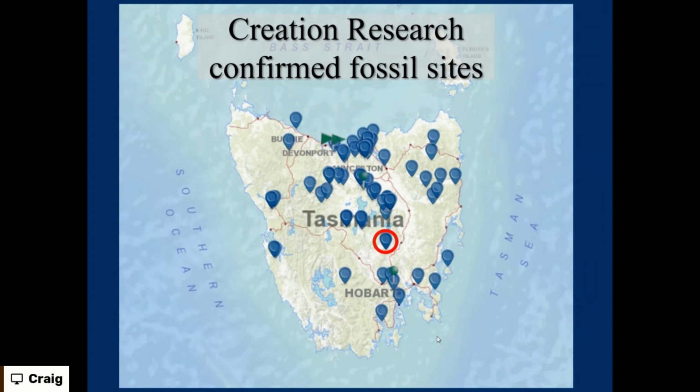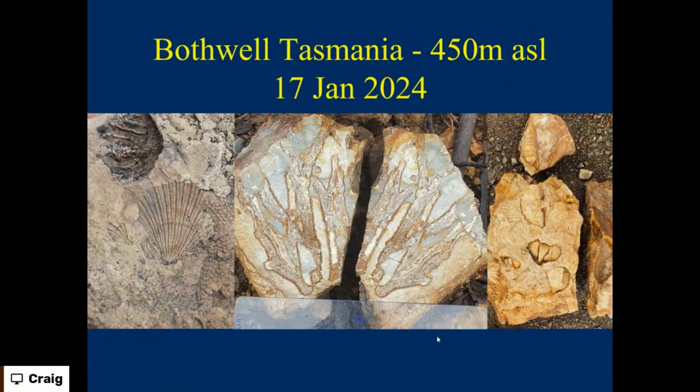This is one that I've just gone and done in the last 2 weeks. Haven't reported on it on this show previously, so I thought I'd just quickly show very typical of what we're finding in what's classified as Permian fossils. Some pecten shells there, Stenopora, which is a bryozoan coral, and some brachiopods there. That's in the centre part there at Bothwell at about 450 metres elevation.